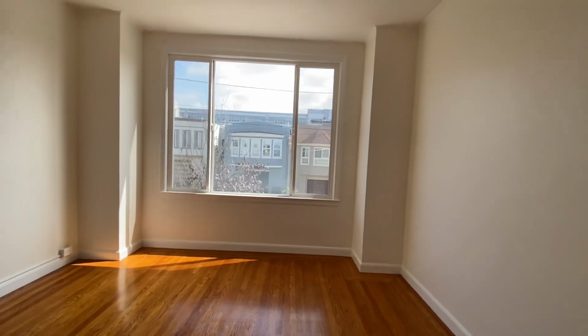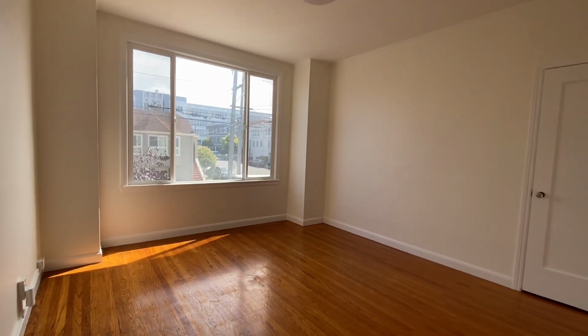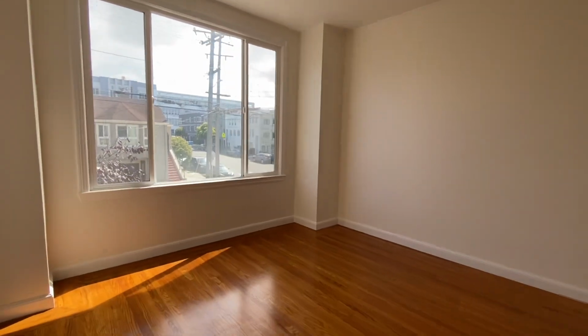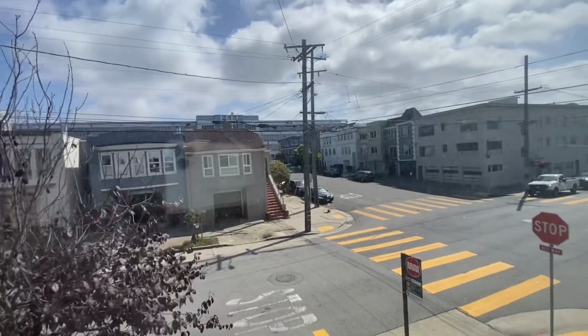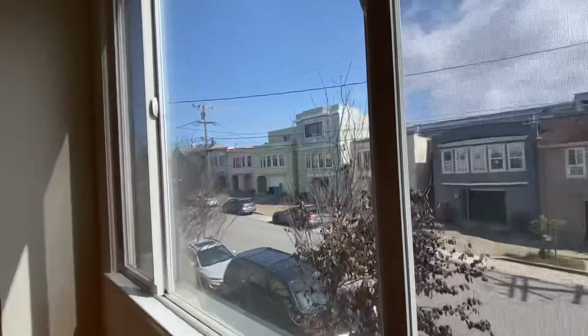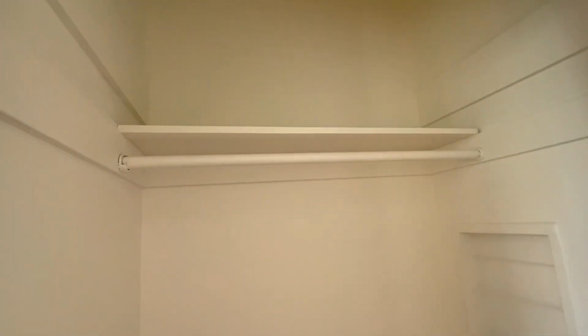There are double pane windows, beautiful hardwood floors throughout, lots of natural light. This is the view out this room here. There are heater vents in each of the rooms as well. Here's a peek inside this closet.